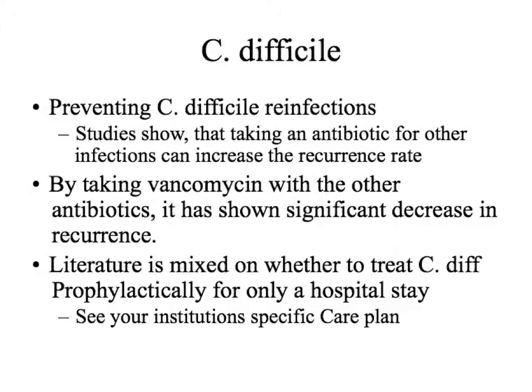So any kind of prophylaxis can be a little bit controversial. But so C. diff, there's a lot of different studies. Some studies say take antibiotics prophylactically in this case and don't in that case, and other studies contradict it. What has been found for sure is that if you're taking an antibiotic for an infection other than C. diff, and you're at a high risk of reinfection for C. diff, then whenever you take those antibiotics, it's good to also take them with vancomycin.